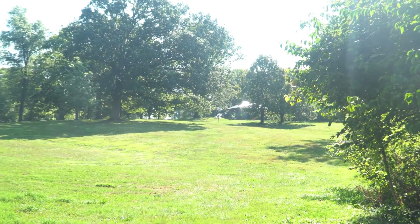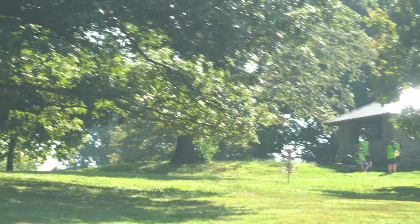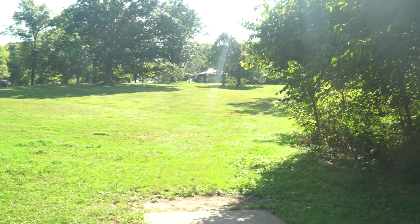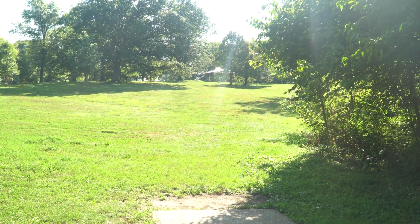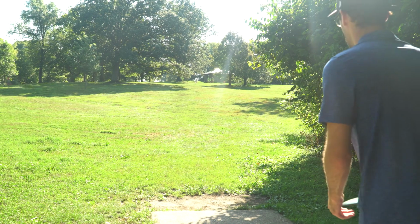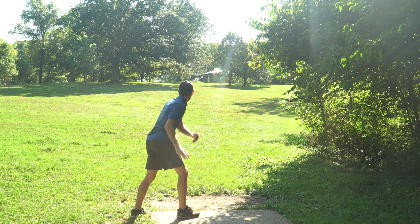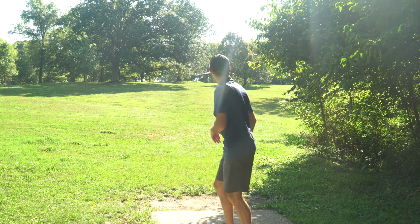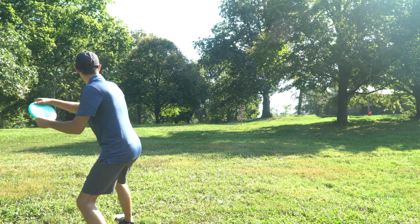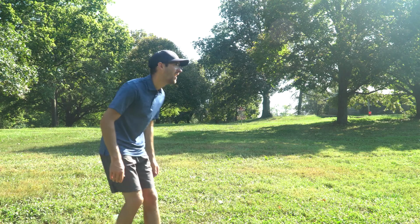And the final hole here at Mount Airy is going to be straight uphill in the A location. It looks like 295 feet. This is going to play every bit of 325 at minimum here, just because of how uphill this thing is. You probably can't even tell on the camera. I'm going to take my Avenger SS again, something a little bit more understable, so I can try and pump something up this hill. Turned it over just a little too much. There we go. That was a nice approach shot.